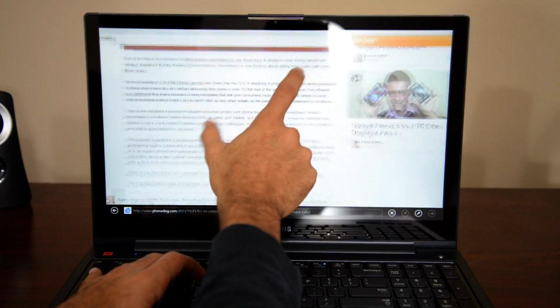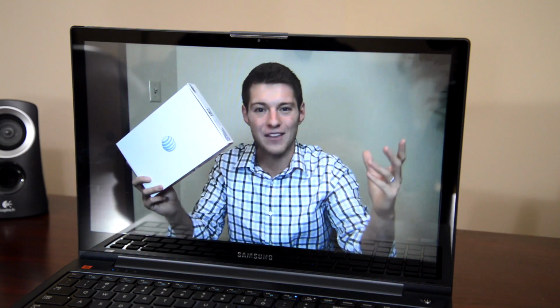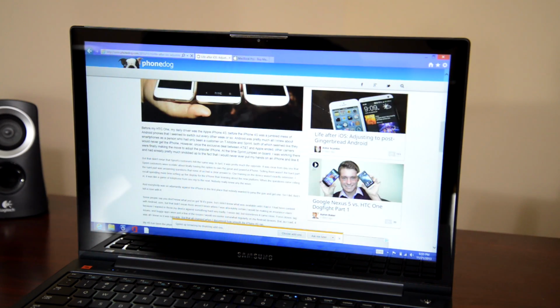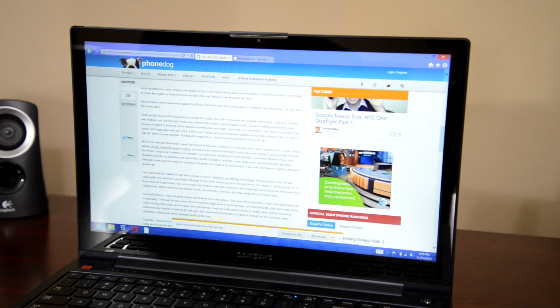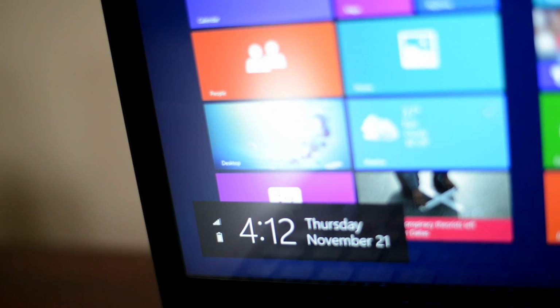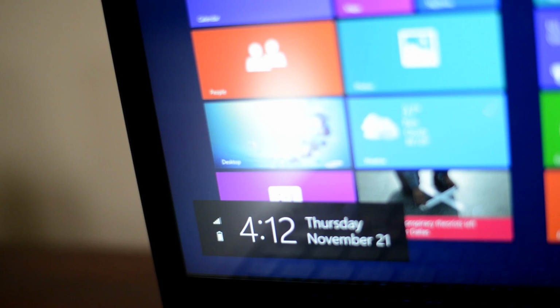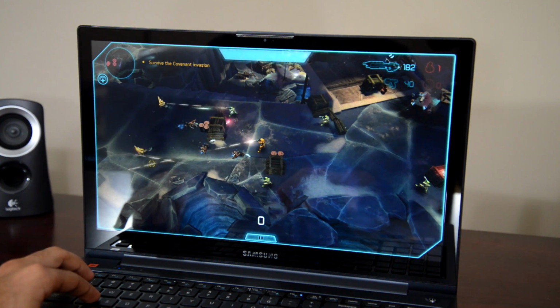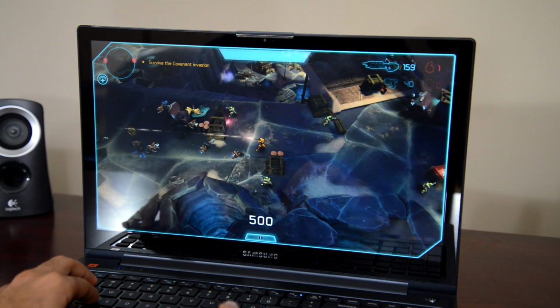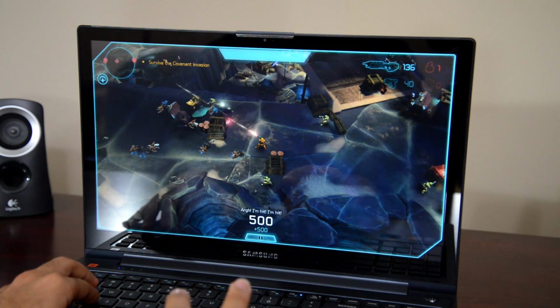Doing more everyday tasks like browsing the web, watching videos, and using applications runs smooth and simple. Using the screen instead of a trackpad for browsing does offer a better response, but as I said earlier, your arm will really tire out. Battery life is also just fine. Samsung claims 4.7 hours of moderate usage, but I was only able to achieve 4 of those 4.7. Gaming will obviously drain the battery a lot faster, so don't expect all day unplugged usage.